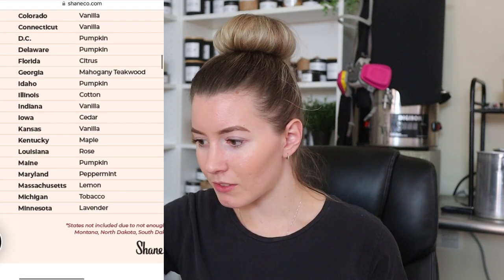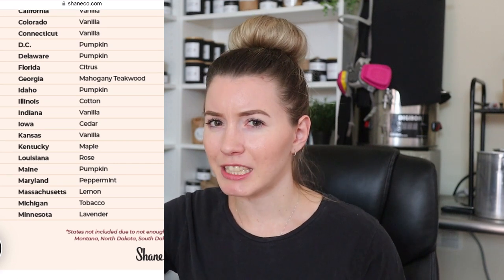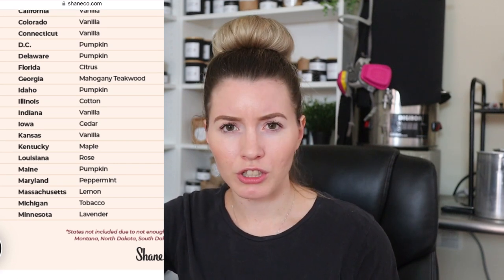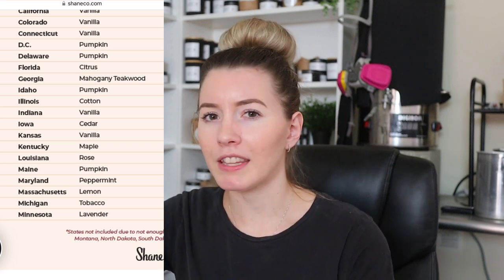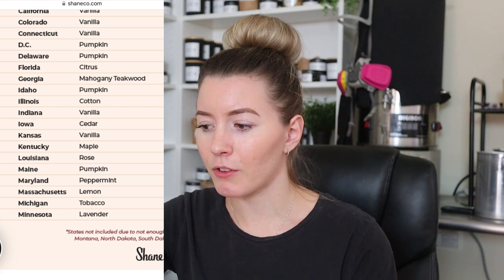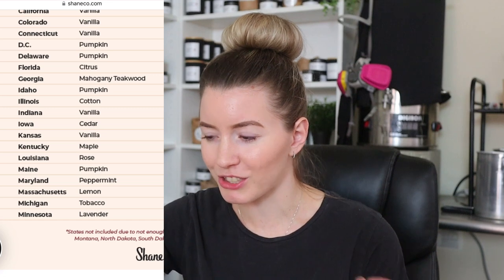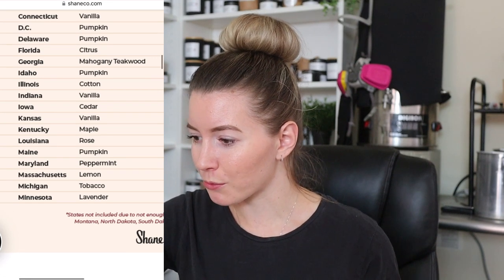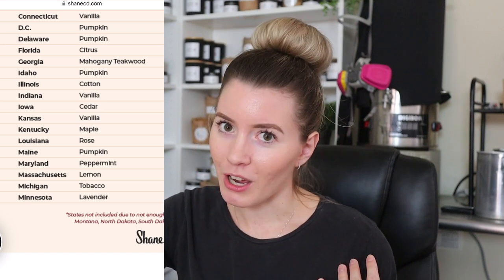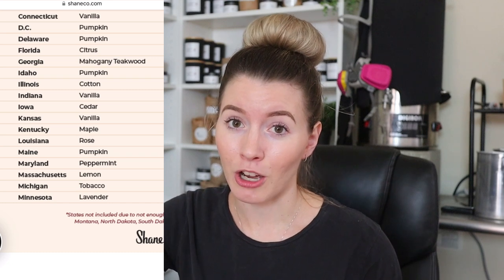And then Kansas vanilla. We got Kentucky is maple. Very interesting, specific search for a maple candle. Very interesting. I wouldn't think that that would be popular enough for an entire state to get that as the majority for their search terms. That's very interesting. Louisiana is rose. I personally do not like rose, but I know a lot of people do, and it's really good to have that scent as an option.